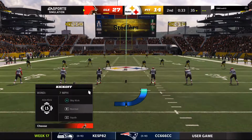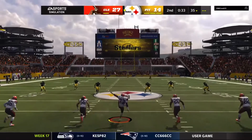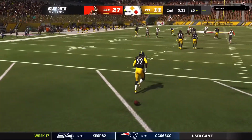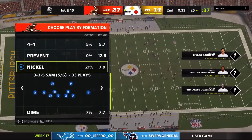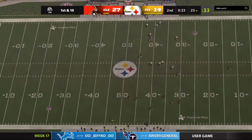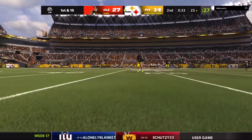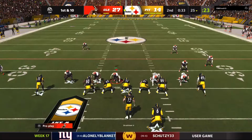Jake Elliott sets to kick off. Now after the touchdown, here's Elliott on to kick it away. And this will be a touchback, so they'll bring it out to the 25. The Steeler offense here about ready for their next drive.